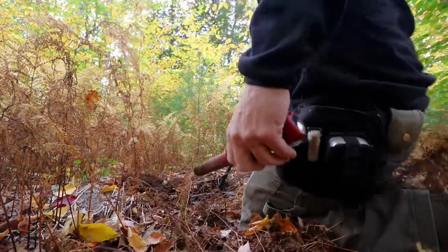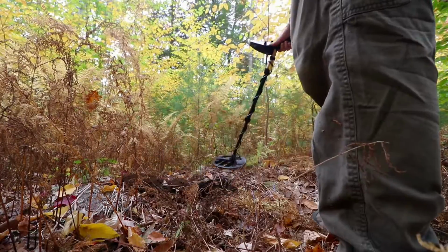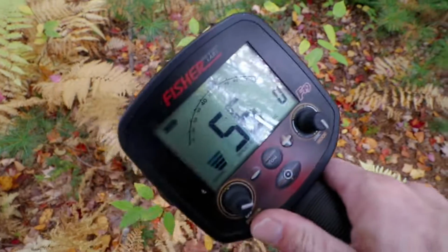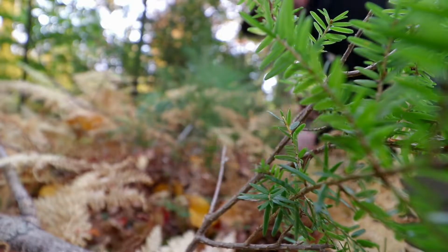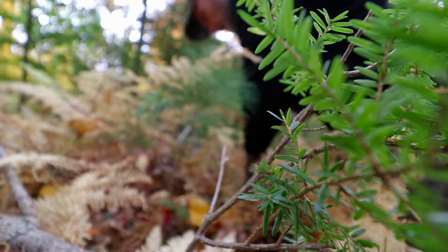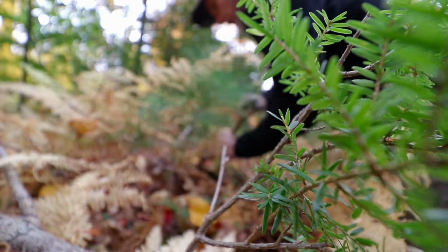Oh, that's crazy if that was that one little nail. Apparently so. Wow. Oh, there's a good signal missed before. I am actually quite shocked as to how thick it is in here. I'll show you something after we get this out of the ground.